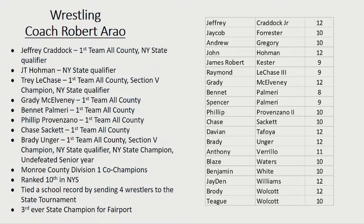And if you think about the sport of wrestling, not only do you compete in your dual meets, but in invitationals on Saturdays, you could have as many as 3 wrestling matches. So just a special, special season for Brady to be undefeated and also be a state champion. And he's the 3rd ever state champion in the history of Fairport wrestling. Congratulations.